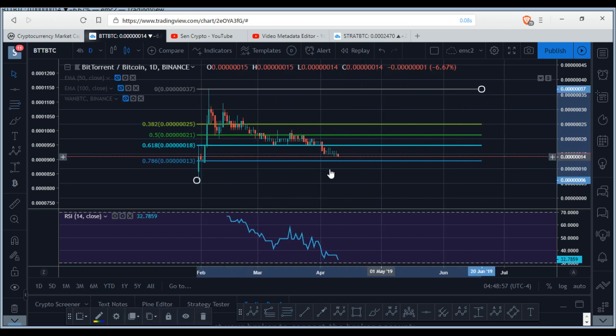So we could be seeing some more downward pressure from BTT. It's not even at 0.786, right? It's just about 14 sats, so it's not even that much. The current price is 14 sats, and the next area of support is just 13, right?